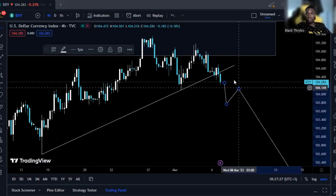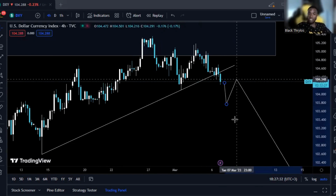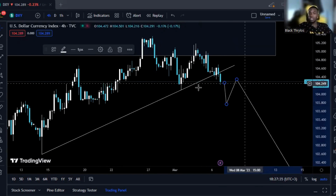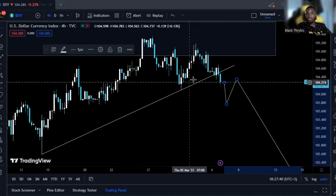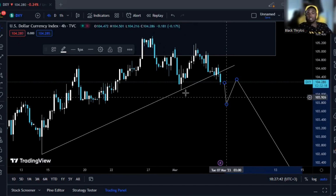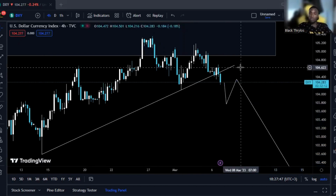We should be anticipating to see an extension and then a little retracement. Depending on how far it will extend, that will determine where it will retrace to. So if prices push and extend below this low, that's where we'll be coming to look for a retracement. And if it starts retracing before pushing low here, we'll be looking for retracements on this trend line. So yeah.